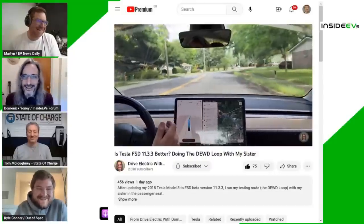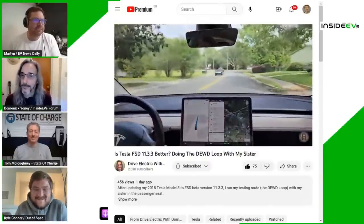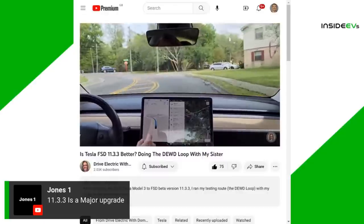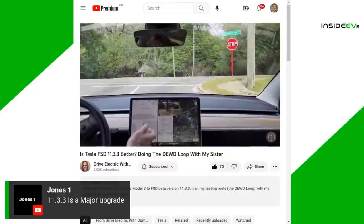So I had to disengage and go around. And there was another spot where it refused to drive through. There was a car partially blocking the lane. It was in the left-hand turn lane, but the tail end of it was sticking into my lane.